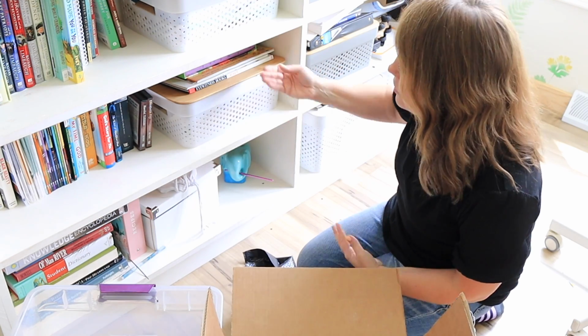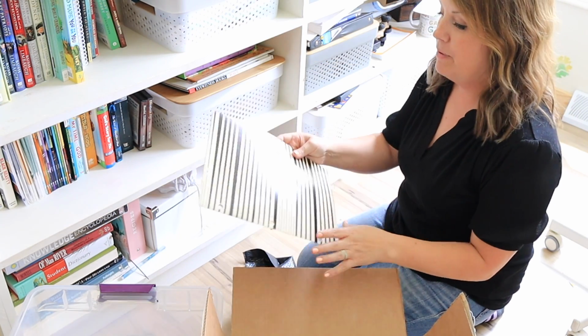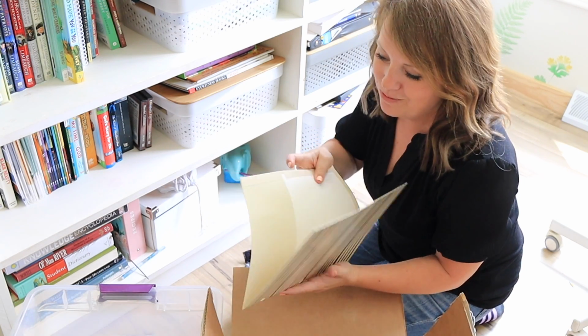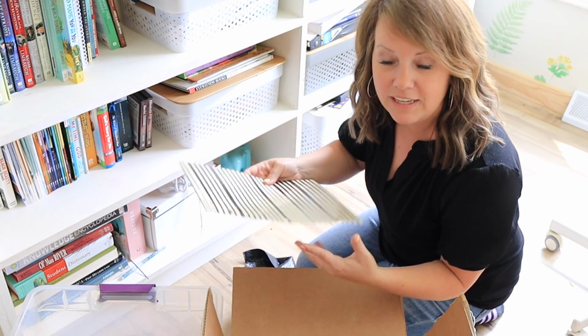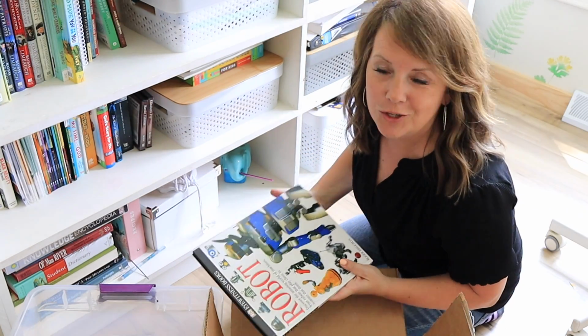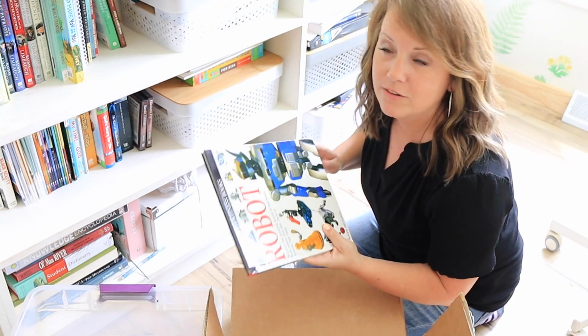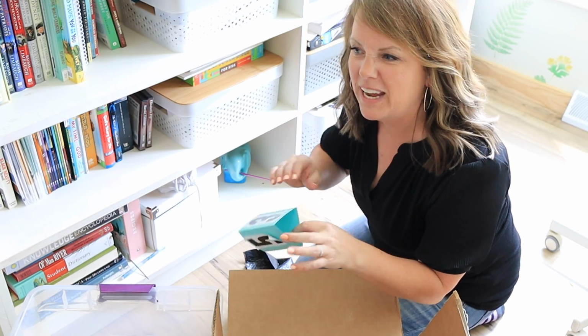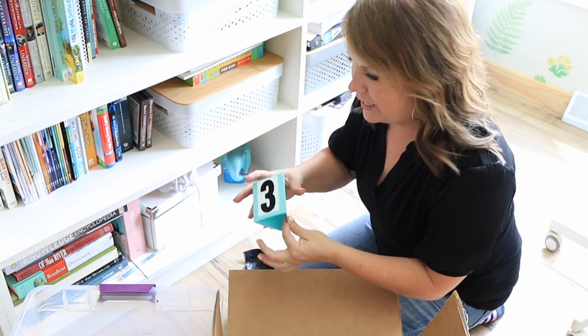And so what I can do is I can hold something up and say, okay, this is a folder that's never been used, and quite frankly, I don't anticipate us using, so I'm gonna put this in our donation box. Here's a book that our kids used to enjoy, but they don't go through it anymore. So this I want to donate. Here's a little craft project that's been made, but no one's really using it or enjoying it anymore. So this is gonna go into our black trash bag.